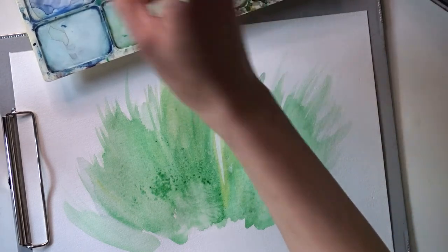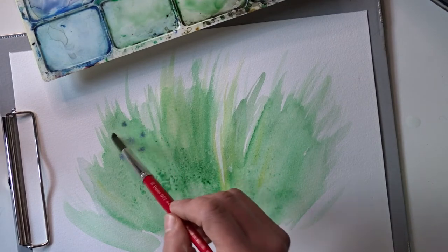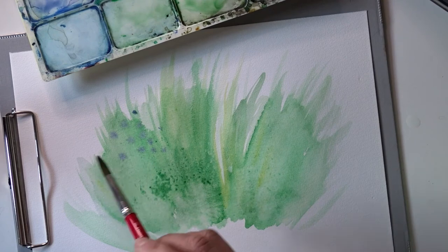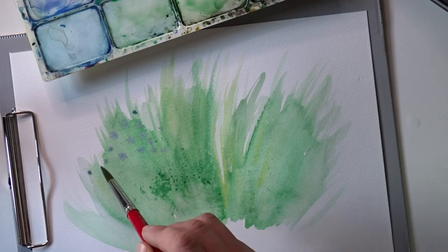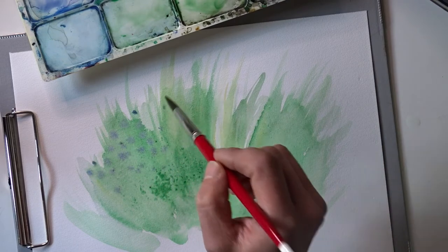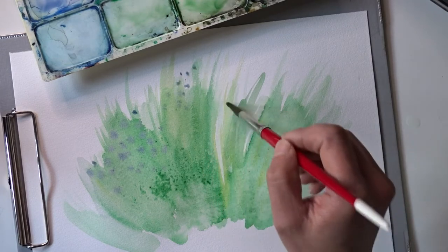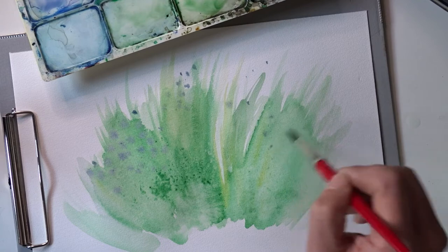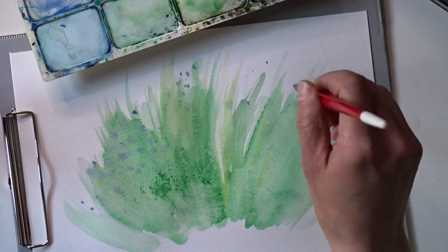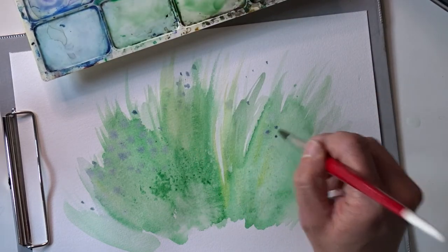Now I will add some blue. Little dots like that, because I want it to be very sketchy. Okay, so now they look a bit like cornflowers. A bit stronger, a bit darker.